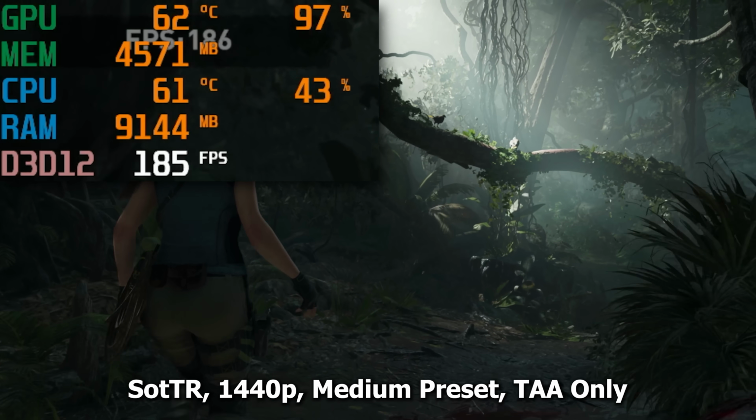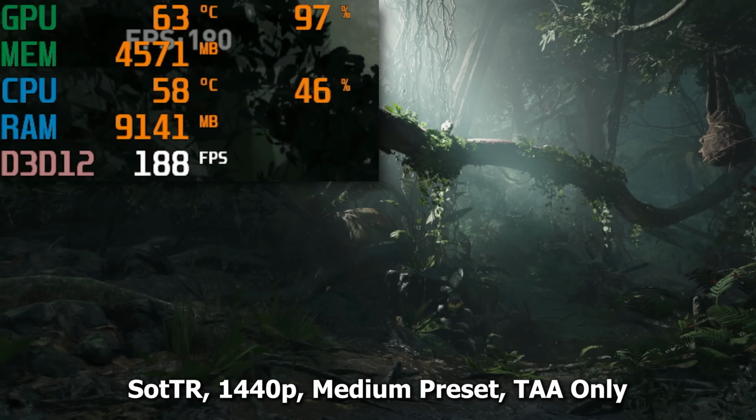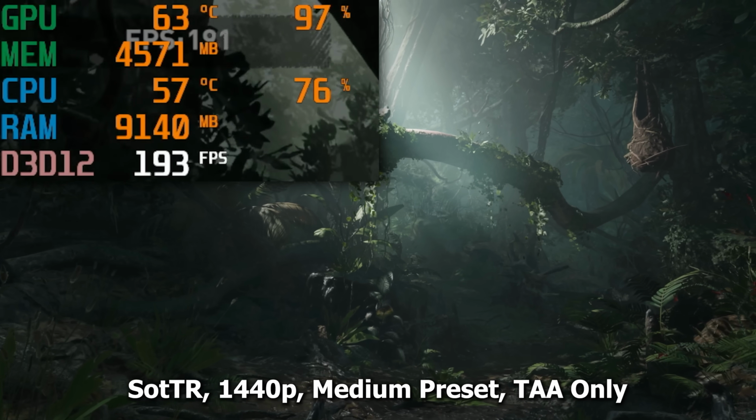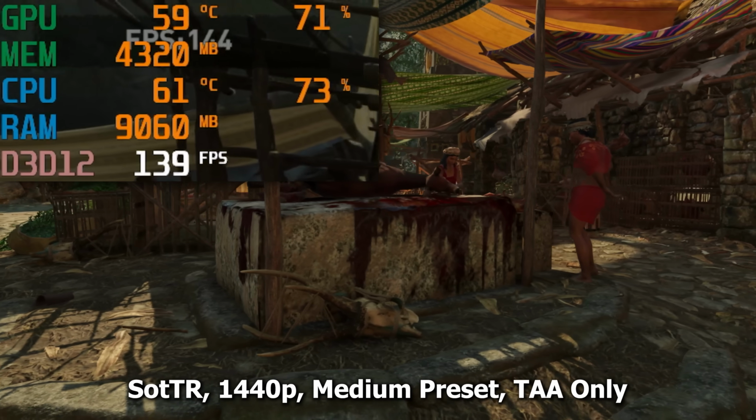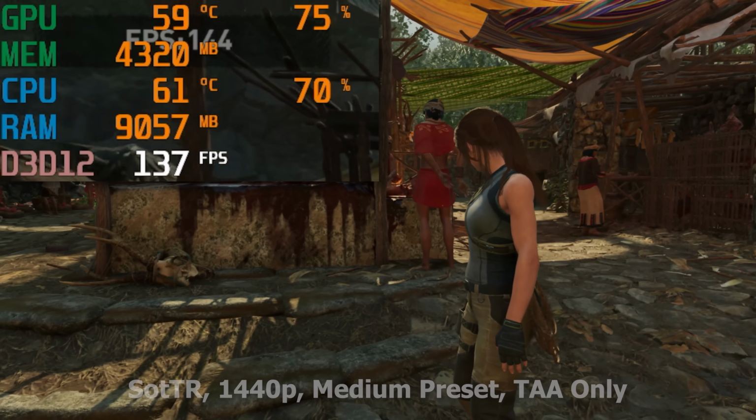Even in 2024, this game knows how to tax a graphics card, and despite this being a built-in benchmark, this is actually the hottest our graphics card ever got, somewhere around the mid-60s, with utilization peaking at around 90 to 95. And in this scene, where it's probably the most intensive, around 150 FPS is still excellent.